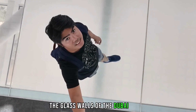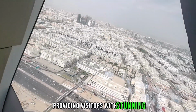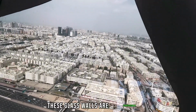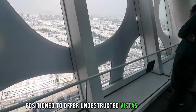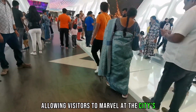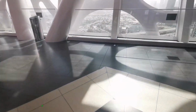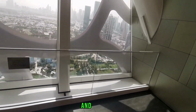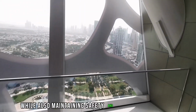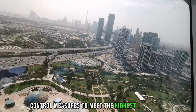The glass walls of the Dubai Frame are an integral part of its design, providing visitors with stunning panoramic views of Dubai's skyline from inside the structure. These glass walls are strategically positioned to offer unobstructed vistas of both old and new Dubai, allowing visitors to marvel at the city's architectural wonders and natural beauty. The glass used in the walls is specially engineered to be transparent and durable, ensuring that visitors can enjoy clear views while also maintaining safety and structural integrity. It undergoes stringent quality control measures to meet the highest standards of clarity and strength.